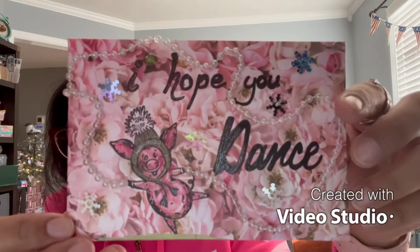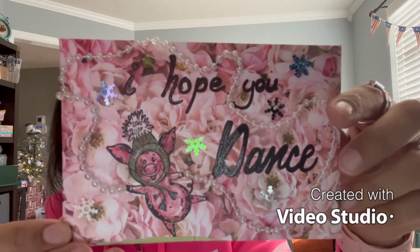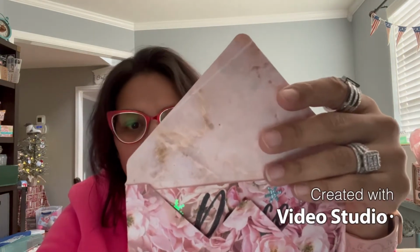It says, I hope you dance. And then you got the little piggy dancing. Isn't he cute? I love, love this. And I love the fact that it is a pink envelope because you guys know I love me some pink. Here's the inside. It's a double-sided paper, so the inside is like a marble, which is beautiful. I still am obsessed with this little piggy.